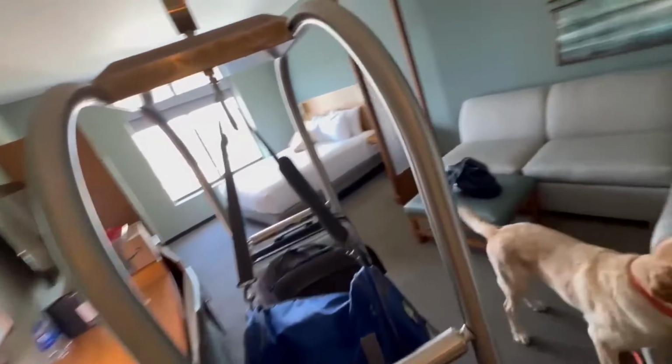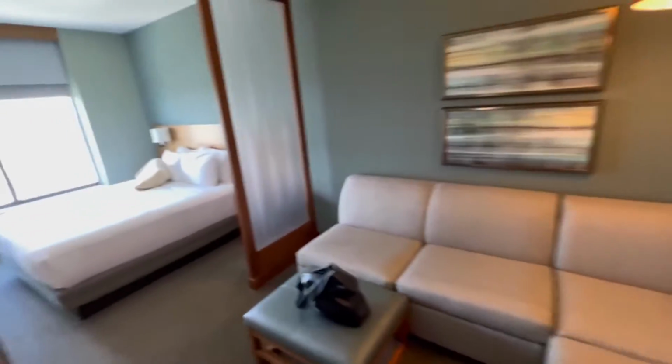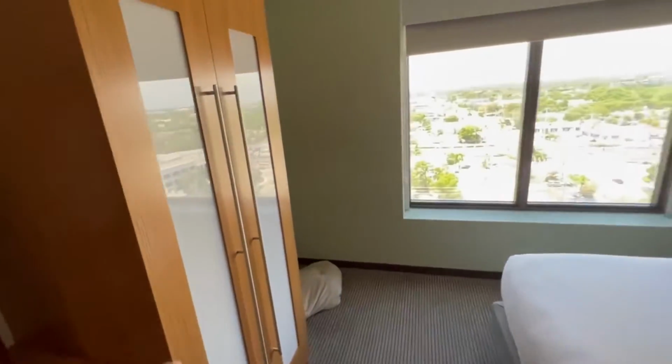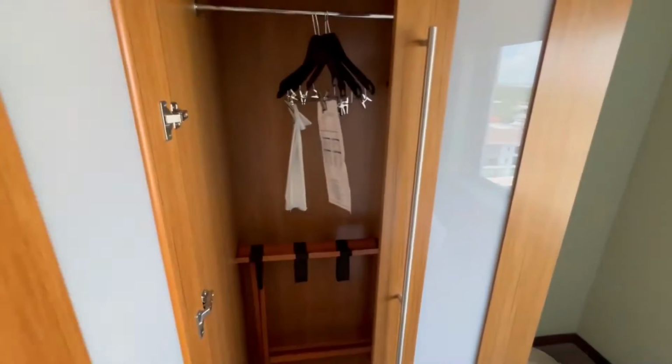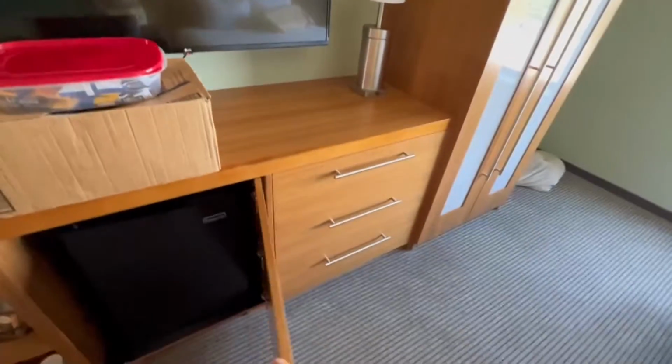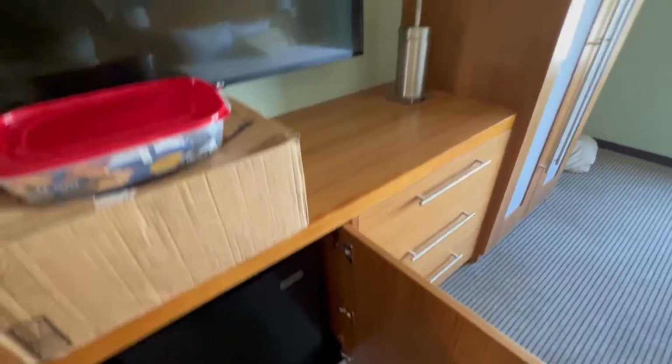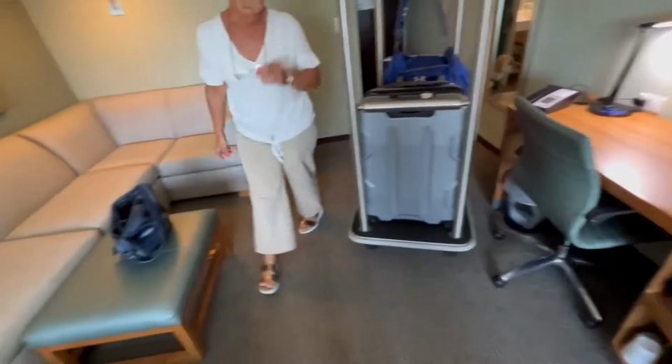And do they have a closet? Oh, that wardrobe over there. Very nice. King size bed. Compact wardrobe. Okay, we have a refrigerator. Microwave or no? You know, they might not have a microwave.